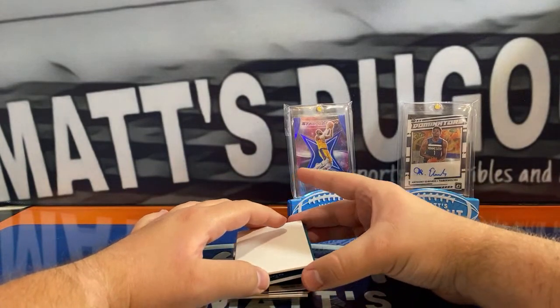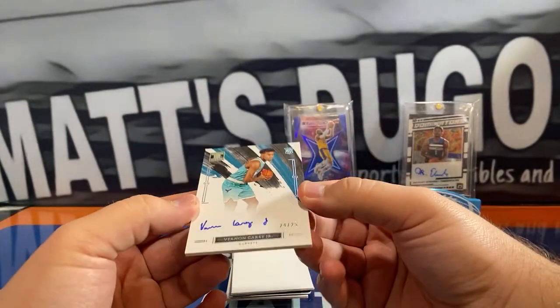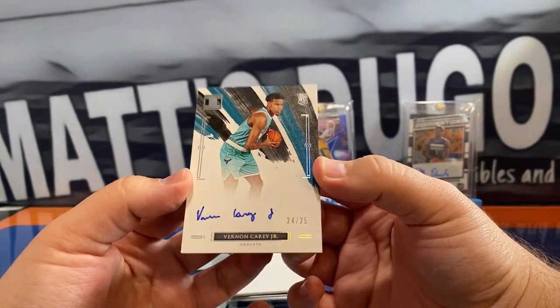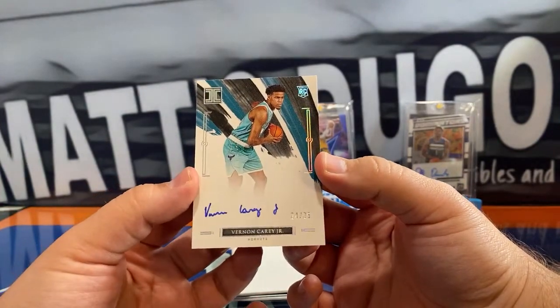Right, up next, we have Hornets. That'll be a Vernon Carey Jr. on card rookie auto, 24 of 25. Nice low numbered on card auto. Hornets to 25. That's Grayson. Congrats.